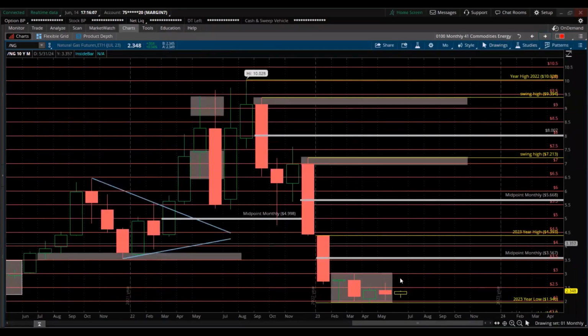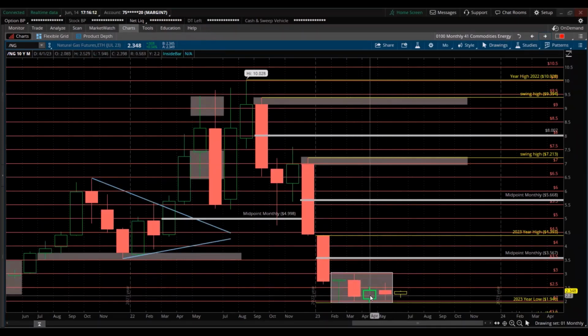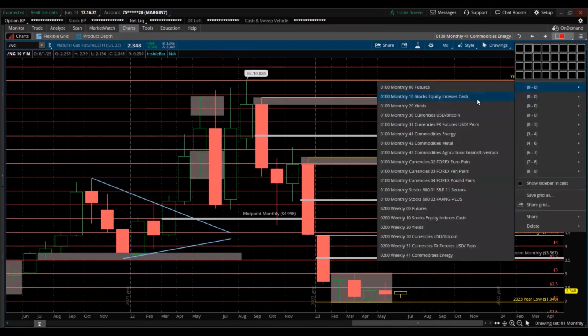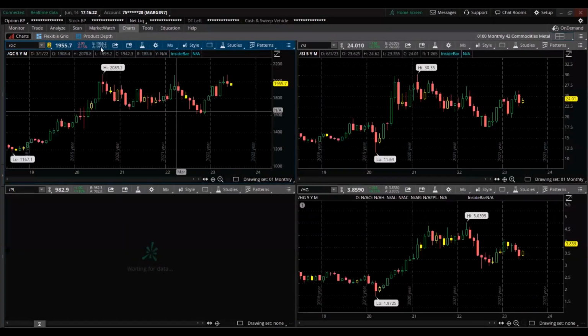Natural gas. Massive consolidation, inside candle. Again, bullish bias. I'm in bullish positions. Let's go look at another commodity, this time the category of metals.